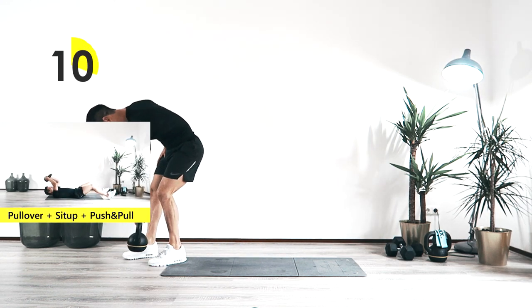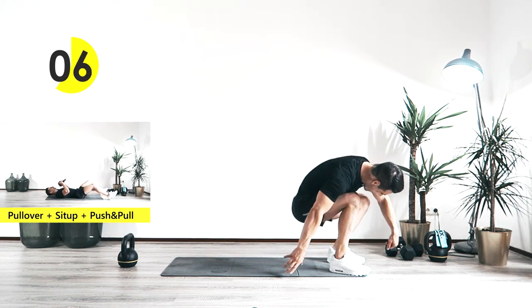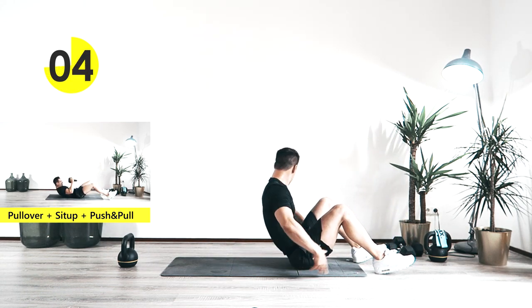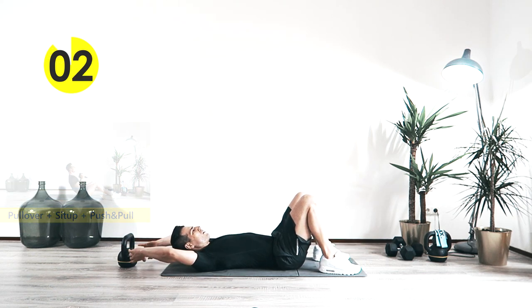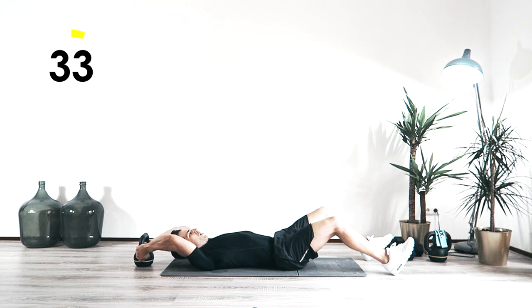Once again, the last one. Really having trouble with this one. Switching. All right, grab the kettlebell. Bend your elbows slightly. Here we go.